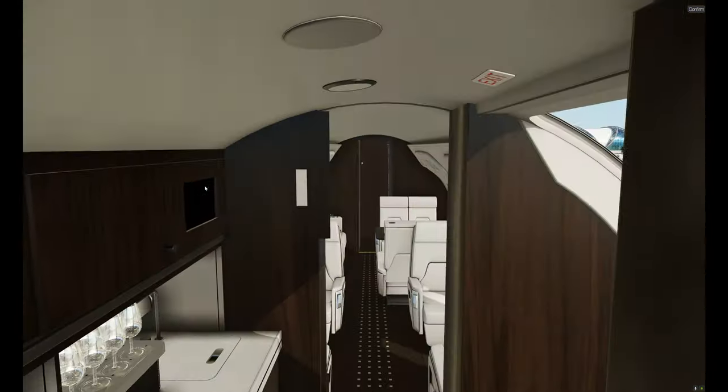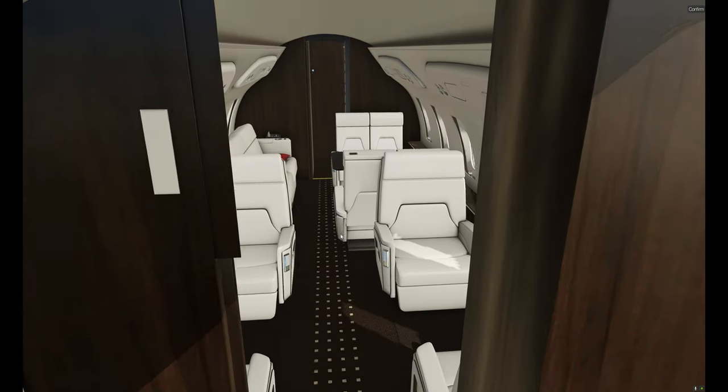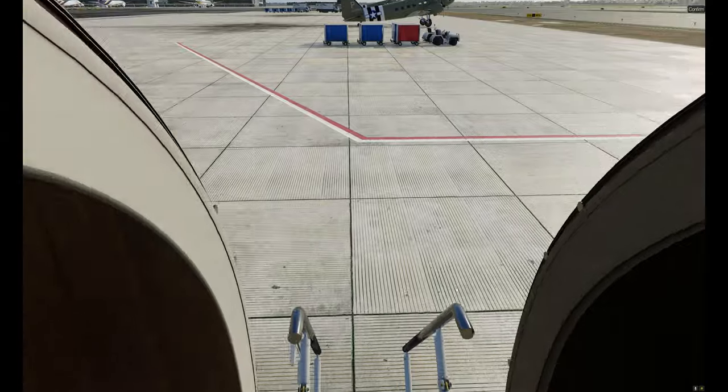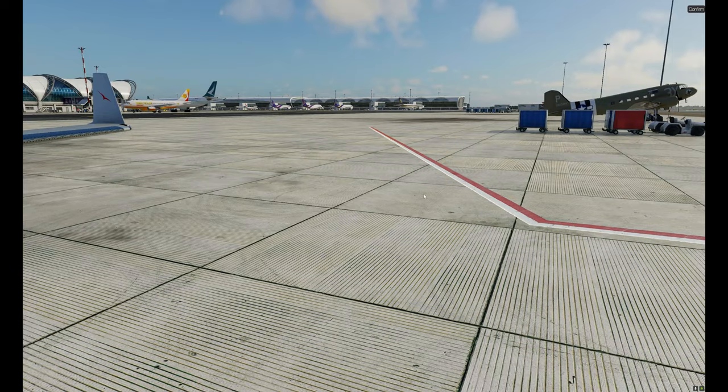Let's install the pins. At this stage, my flight crew will be exiting the plane with me here after checking that the cabin is secured. Interesting traffic here. I believe that's a DC-3, if I'm not mistaken. Don't know what it's doing at this airport.